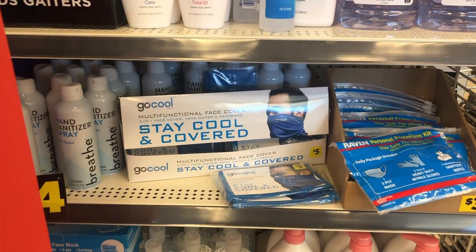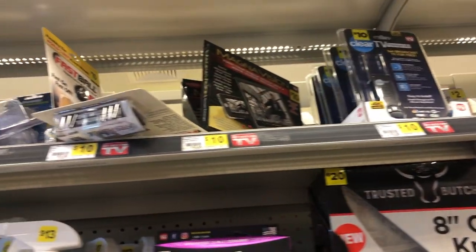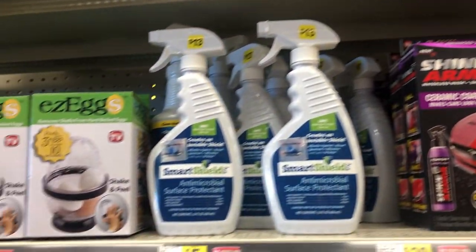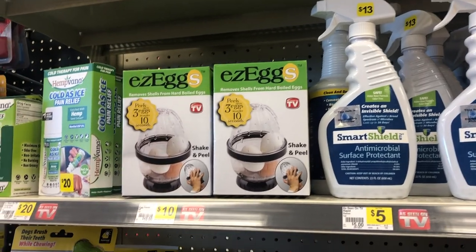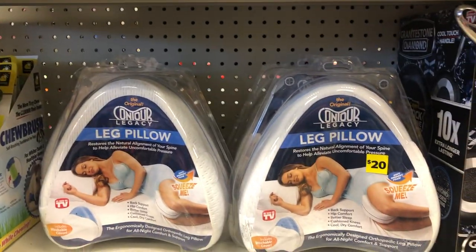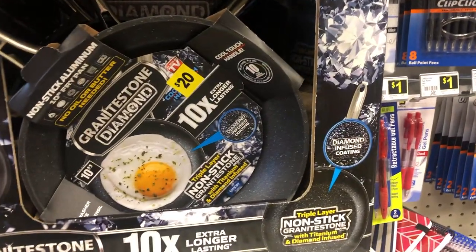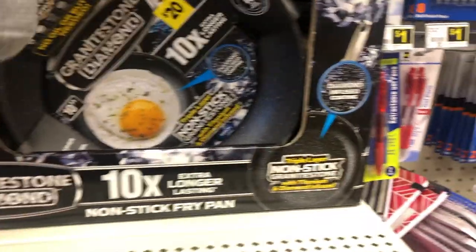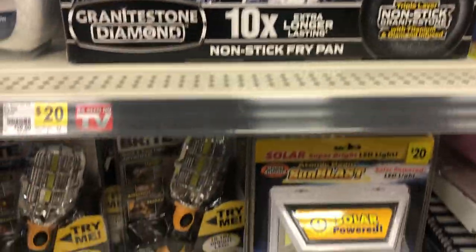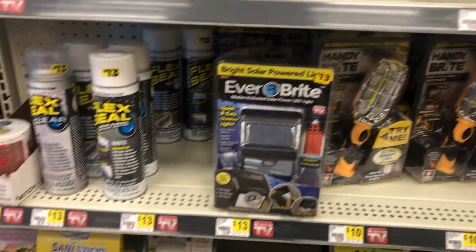I always love to spend some time in the as seen on TV section. Now this stuff we all know is kind of overpriced, but I always get a chuckle at looking at the different things that they have to sell. They have the nonstick pan, and they have the Flexol. I've always wanted to try the Flexol, have not tried that yet.